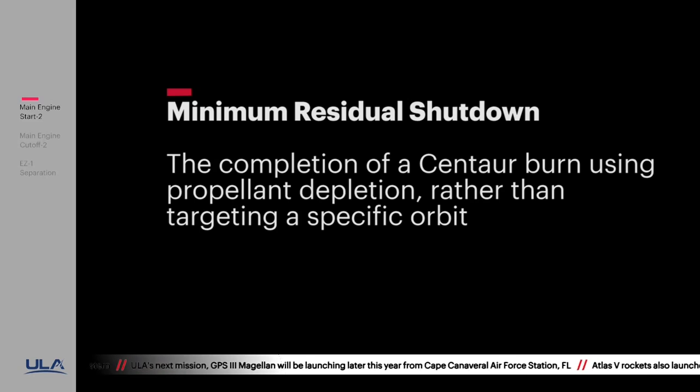Another fun fact about this mission is that we're using minimum residual shutdown for the third and final Centaur burn. What that means is that we're actually using every single bit of performance we have on the vehicle. Rather than using guidance commanded shutdown, where we actually target an orbit and stop when we get there, we're going to use everything left on the vehicle, all the remaining propellant, so that the customer gets as much energy as we can give them. So the combination of the extended mission kit and minimum residual shutdown means we're working with a much more efficient and optimized trajectory, which is getting us a lot closer to geosynchronous orbit, which is ultimately the goal for this mission.